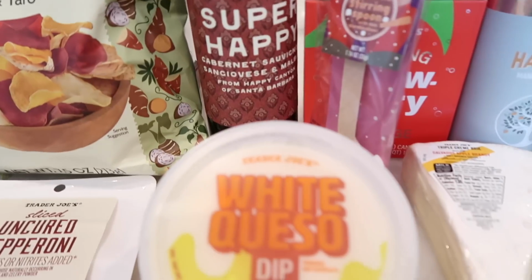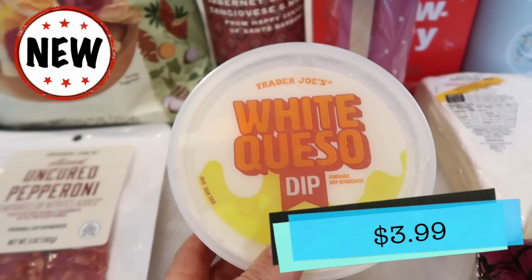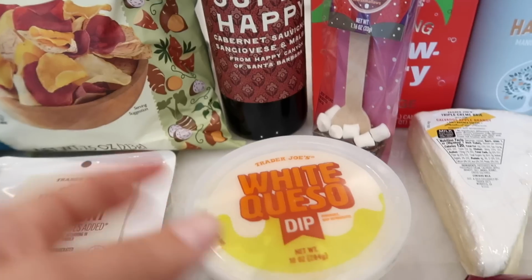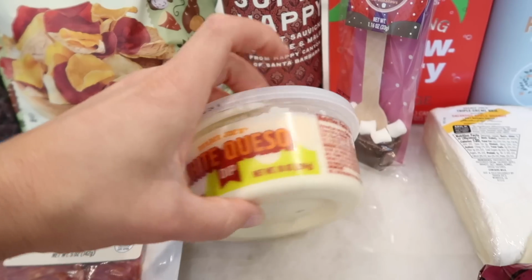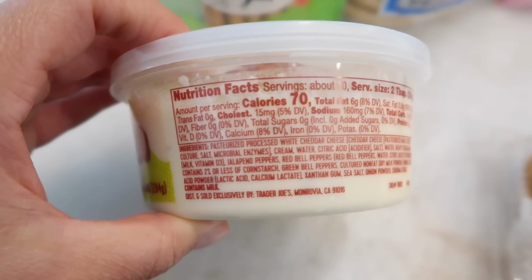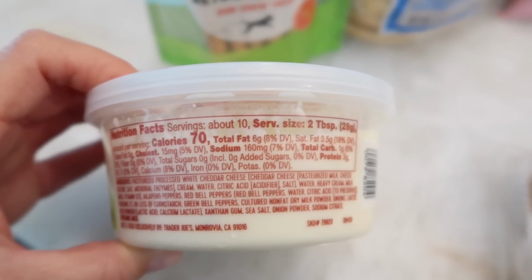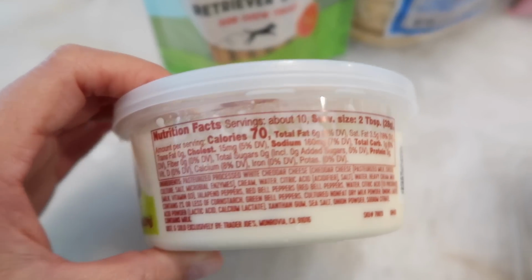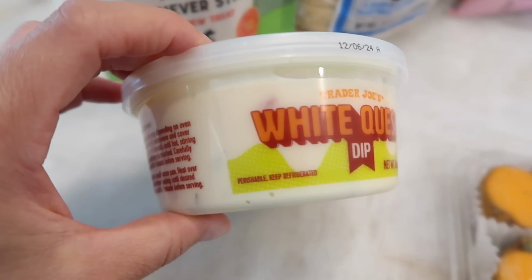Now, something that I heard is absolutely insanely good is this white queso dip. Trader Joe's is now selling this. This is a refrigerated item, so if you're looking for it, look where the hummus and stuff like that is. Here are the nutrition facts as well as the ingredients. I know it's really tricky to read, but I'm doing the best I can. Anywho, we'll be heating this up and testing this out in the taste test.